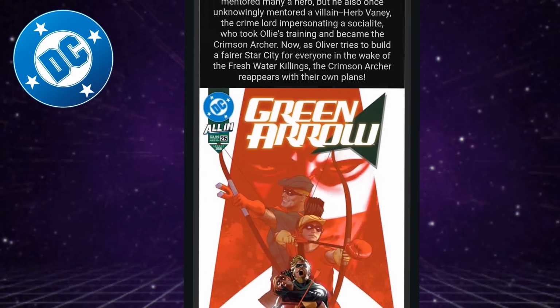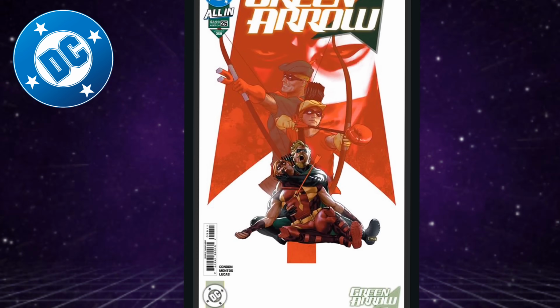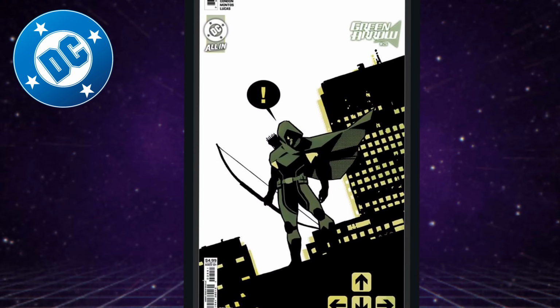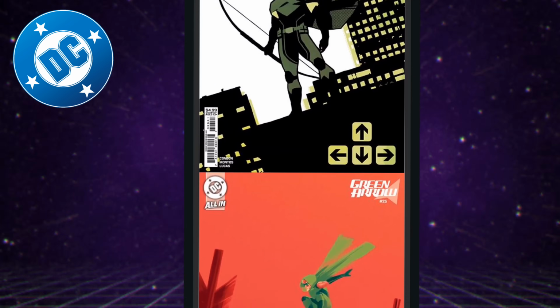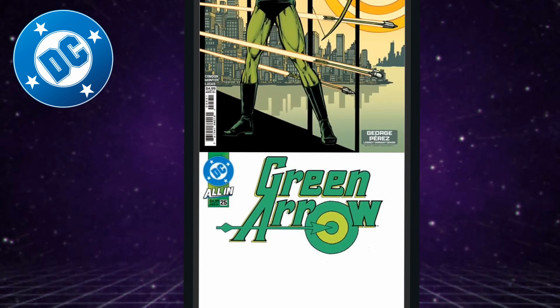Then we move on to Green Arrow issue 25. I said I was going to jump on this book, and unfortunately they did not have any copies by the time I went to the shop to pick it up. So it looks like I'll be missing out on Green Arrow this current run. So yeah, there's that. All right, cool variant covers though for this one.